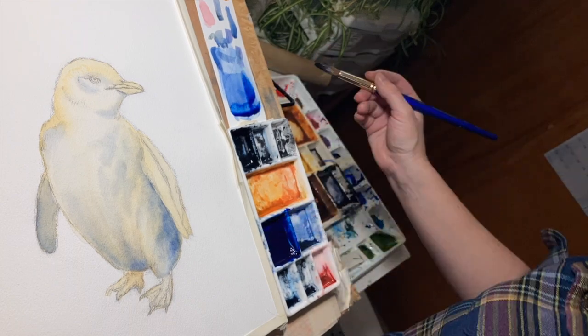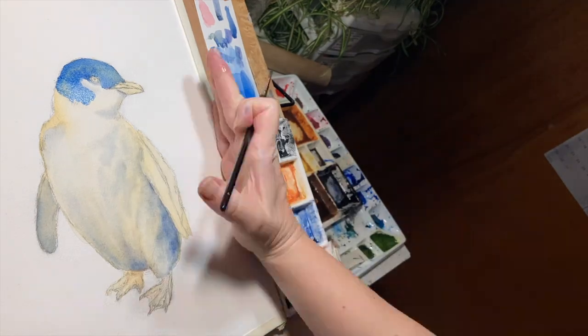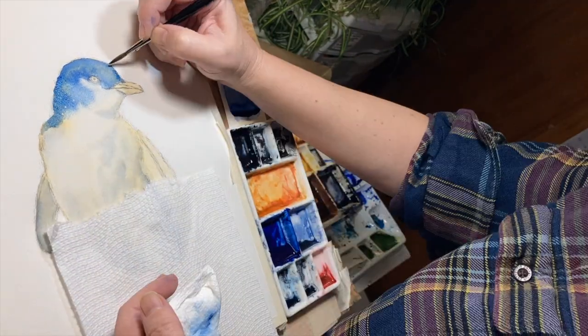So as you can see here, I've put together some clips of a time lapse so you can get an idea of my process, how I put him together.